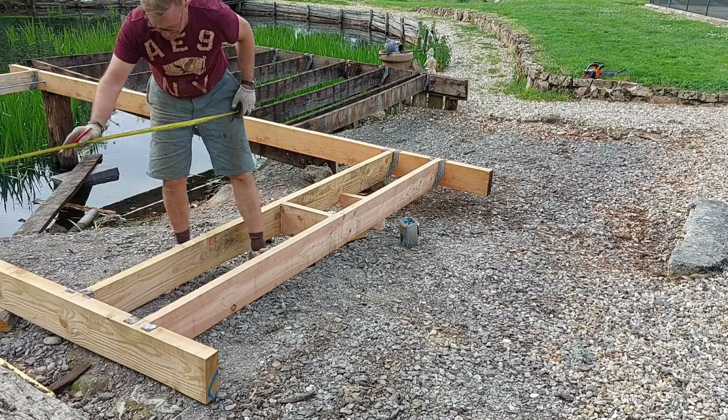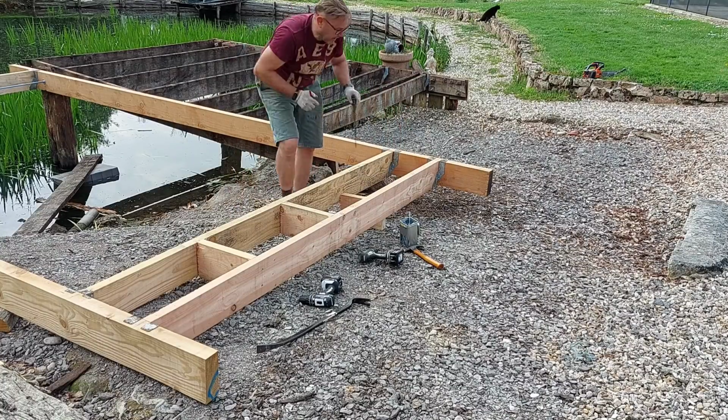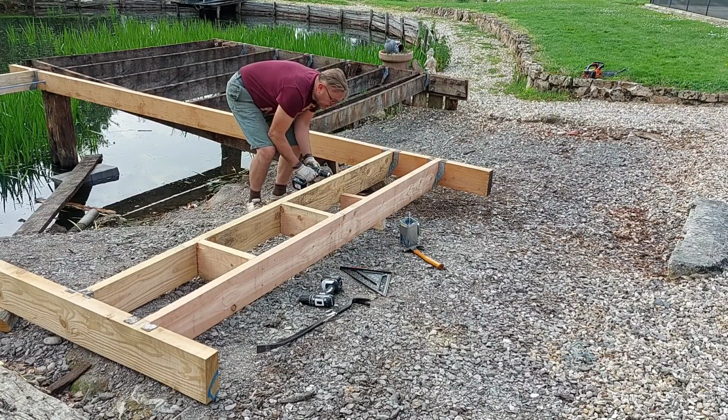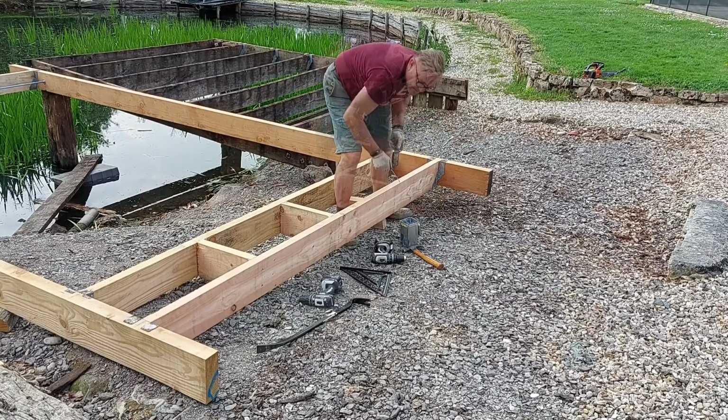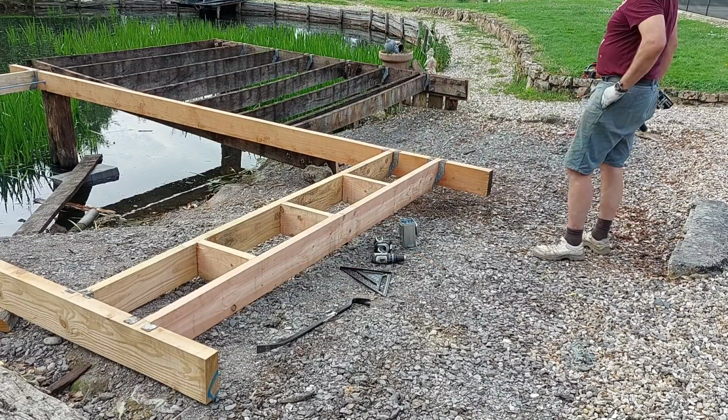So what we're doing here is just putting in some noggins. They go between the rafters, and what they do is make the whole structure really stiff. And that's of course what we need to do. We want to avoid any bounce.